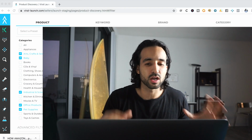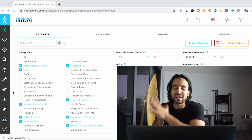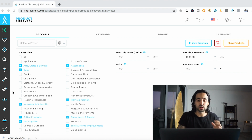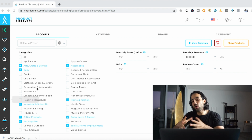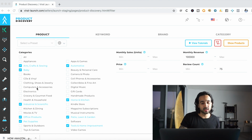We're here on Viral Launches Product Discovery, right? This is a big web app that lets you filter products on Amazon. You put in your filters, and then this tool spits out all those products on Amazon that fit your filters' criteria. Okay, so we're here in the categories section.